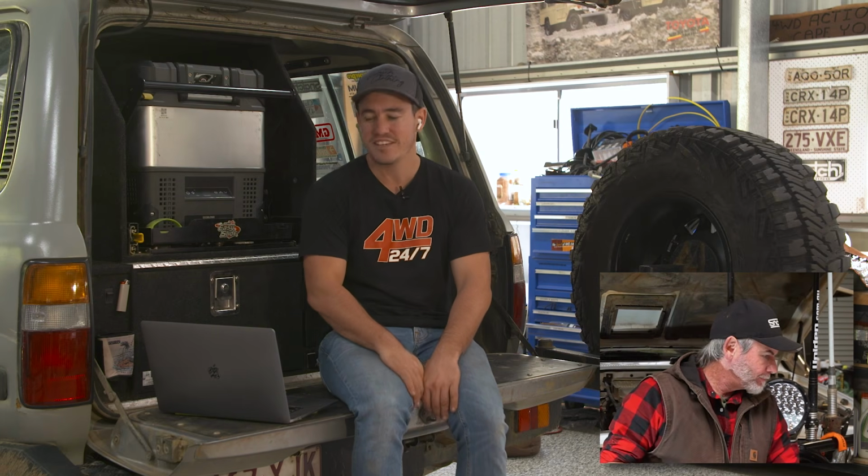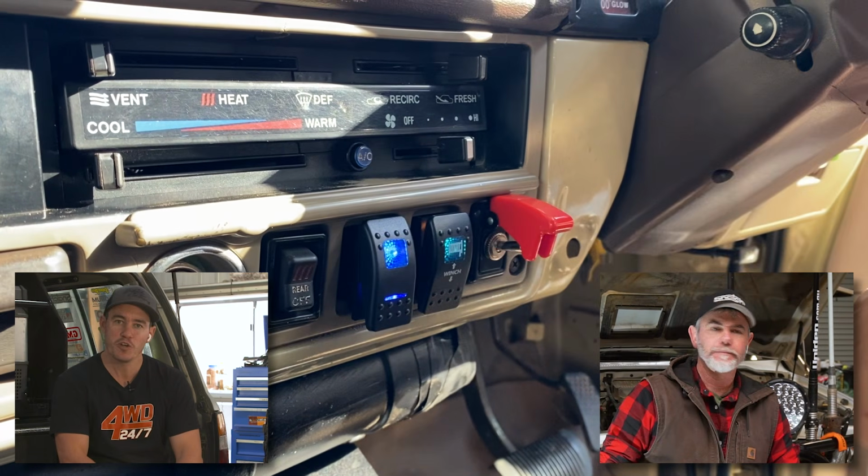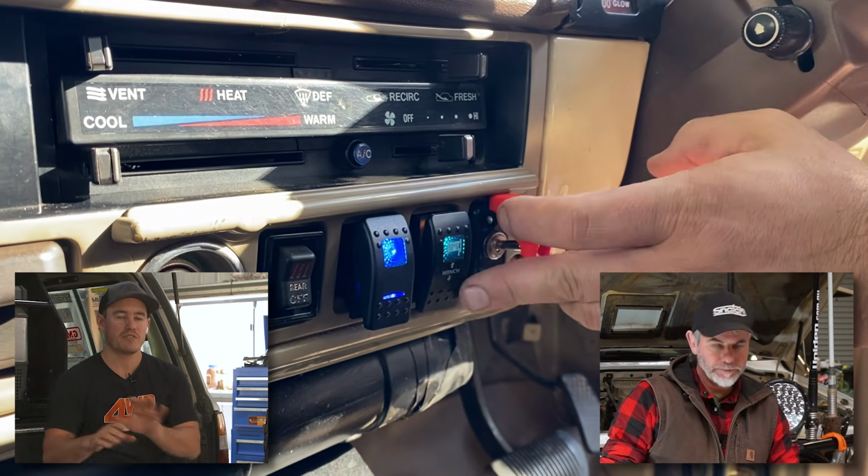Just wanted to run through a couple of really cool mods I've got on the Dirty 30 that I reckon you guys at home can use as well. They're nice and easy to do yourself. The first one is just having in-cab switches for your winch. So I reckon that's a real cracker as well.